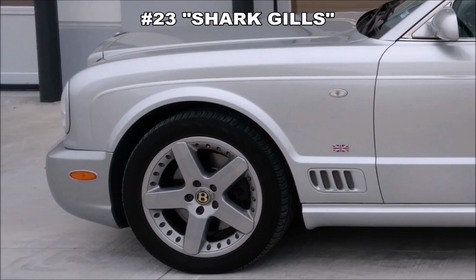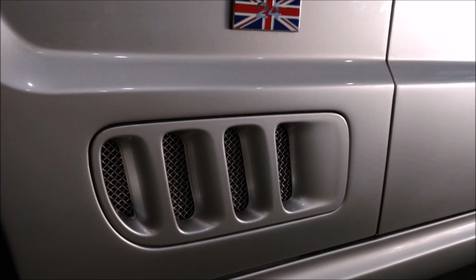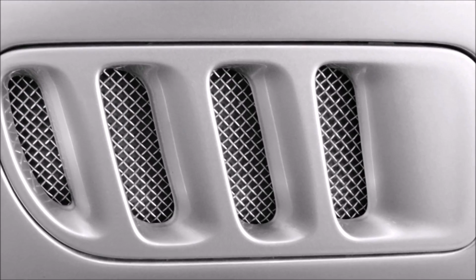The shark gills. It's such a small part of the exterior, but it adds so much sportiness. It's almost exclusive to the T24 models with a few exceptions. Other later Arnage trims had the horizontal slats available. In my opinion, the shark gills look much better, much more aggressive.